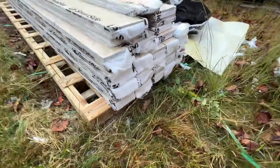Band boards. That's some lap. Is that lap at the bottom? I don't know. No, that's fascia board.